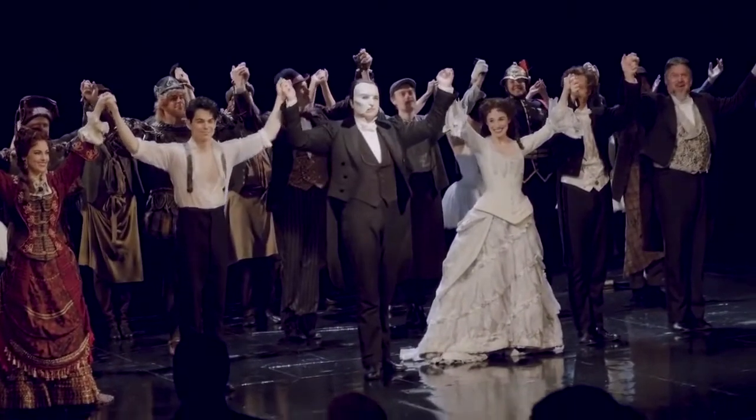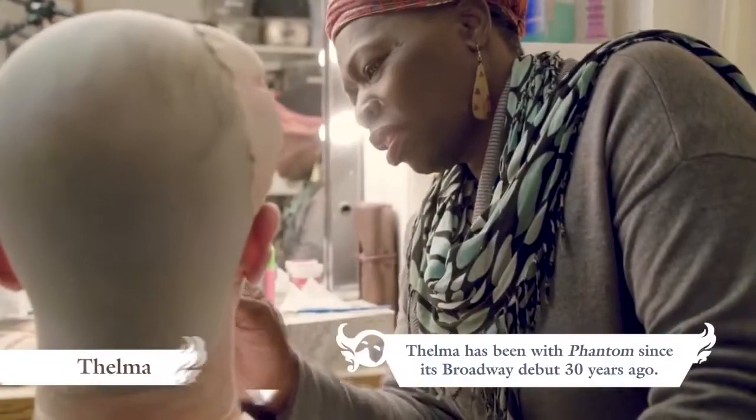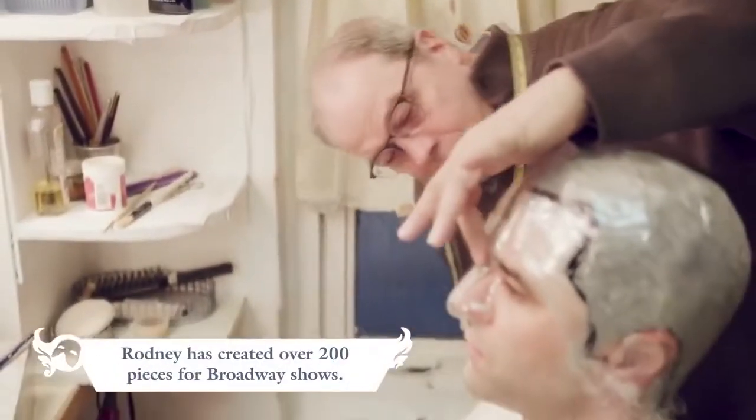Not only is it number 3 on my list, but it's probably the most iconic look in musical theater history. Makeup artist Thelma Pollard, who has been working on Phantom for 28 years since its debut, has applied all the makeup for the Phantoms that they've had since she filled the position. The process takes 2.5 hours each night, and for good reason.